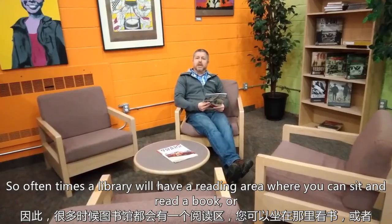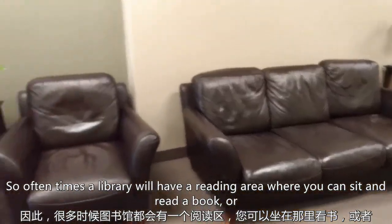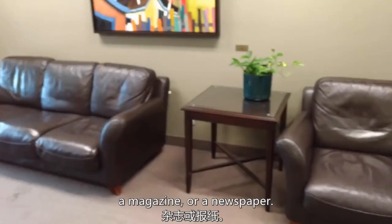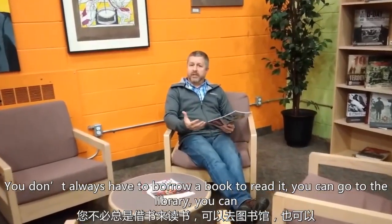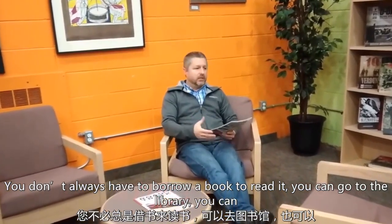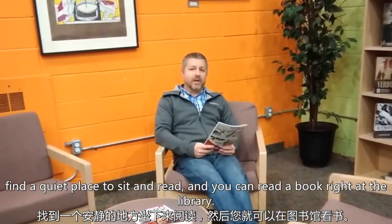So oftentimes a library will have a reading area where you can sit and read a book or a magazine or a newspaper. You don't always have to borrow a book to read it. You can go to the library, you can find a quiet place to sit and read, and you can read a book right at the library.